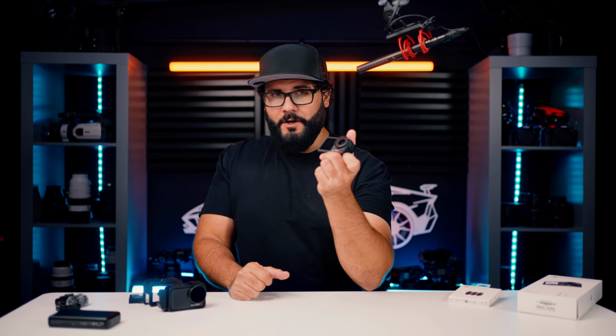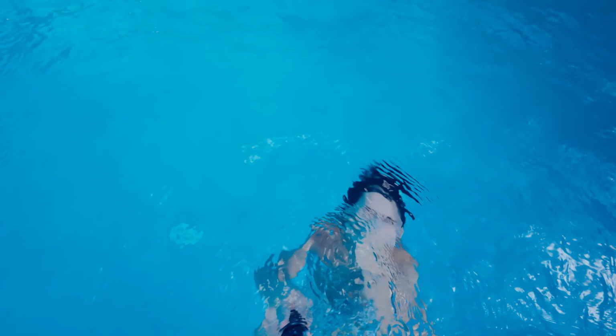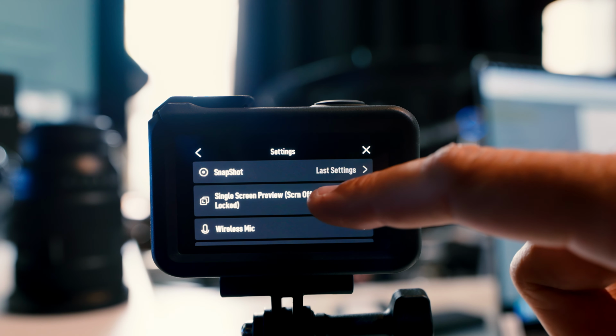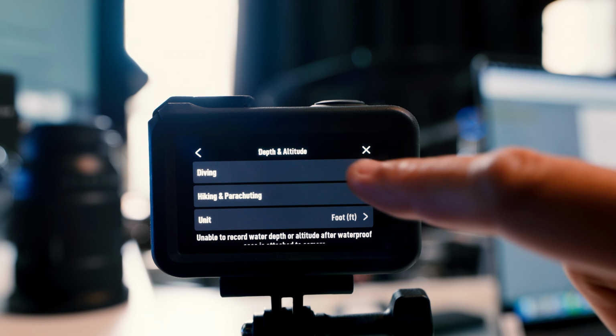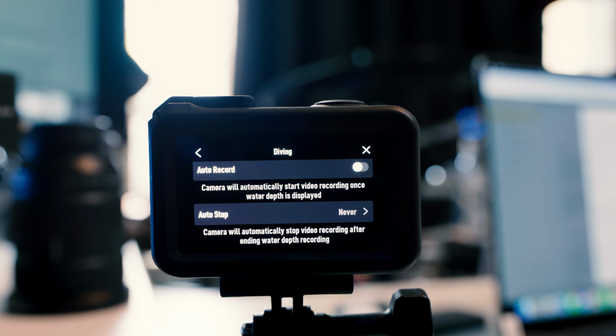The camera is also waterproof to 65 feet without a case. And this is new. There's an air pressure gauge so you can have it automatically start recording as soon as you enter water. So if you're scuba diving or something, you're wearing gloves, you have a camera mounted somewhere where you can't see it, no worries. As soon as you hit the water, this is going to automatically start recording.